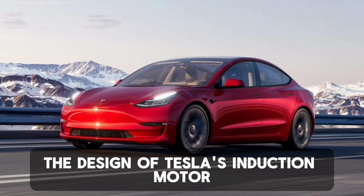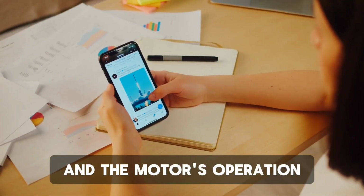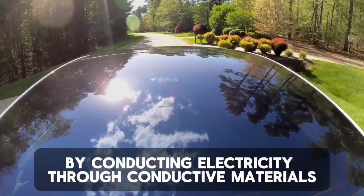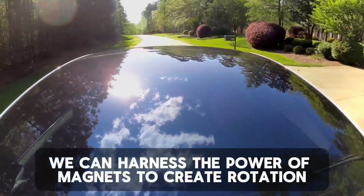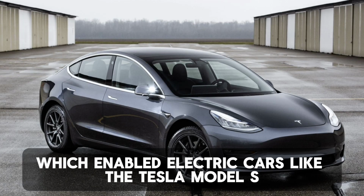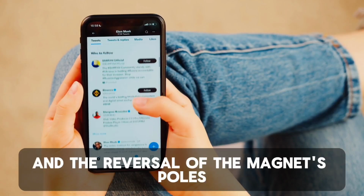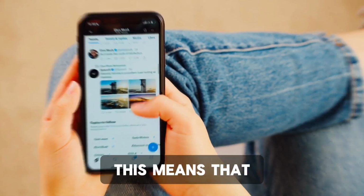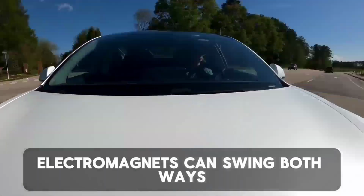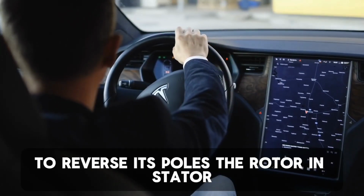The design of Tesla's induction motor is based on Nikola Tesla's invention, and the motor's operation depends heavily on electromagnets. By conducting electricity through conductive materials, we can harness the power of magnets to create rotation, which enables electric cars like the Tesla Model S to accelerate the reversal of electricity flow and the reversal of the magnet's poles. This means that depending on the type of juice you give them, electromagnets can swing both ways, and you don't have to physically turn the magnet inside the electric motor to reverse its poles.